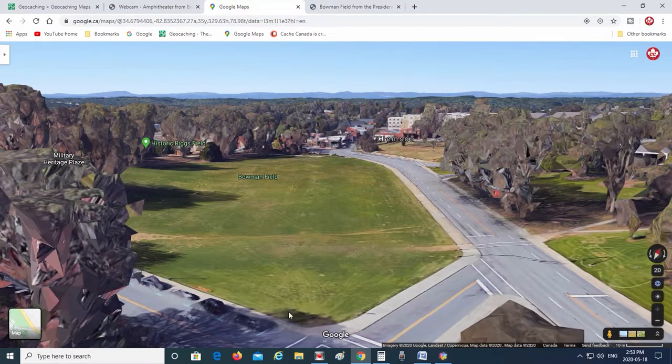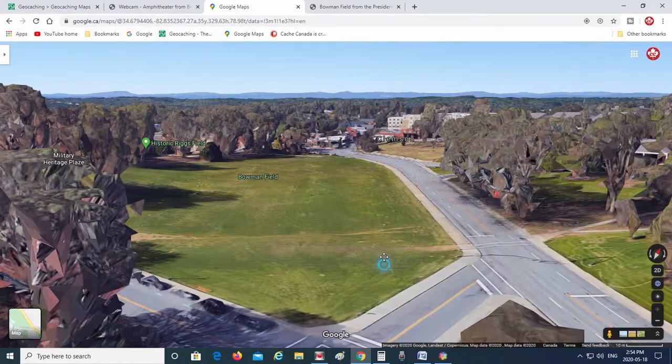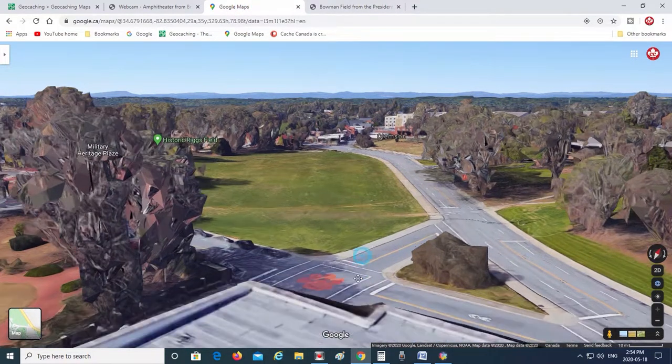And then the pathway: actually there's a road here. On this one, there's no road. But there was construction at the time, and the Google Maps image is not updated to what's actually there right now. So that really got me going.